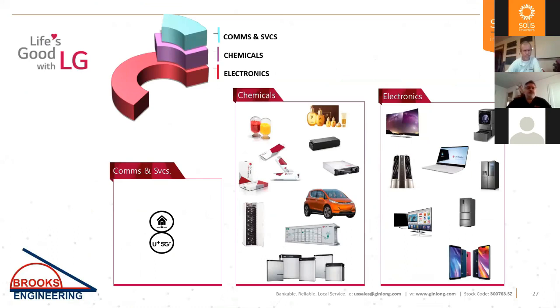So, life's good with LG. Again, chemical and electronics being the real core of what we're good at. LG Electronics is the big piece of pie. Again, this is the refrigerators, the appliances that we all know and think of. LG Chem is a smaller portion of that, but I want homeowners to know that the chemical side of LG is what's making this battery.